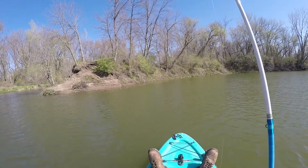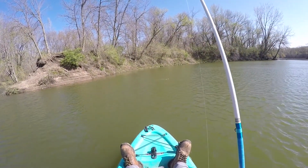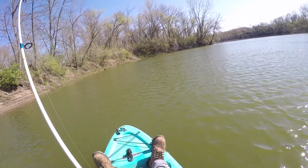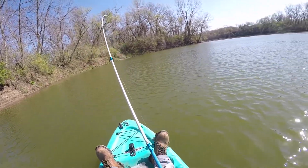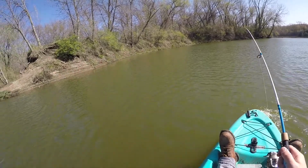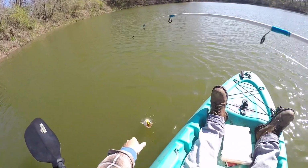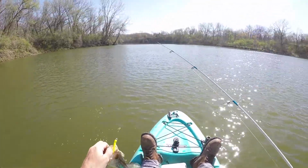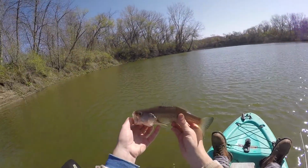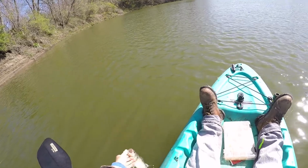There's a fish. Second cast, guys, after turning on the GoPro. Like I said, I think they're warming up on this shallow bank here that gets sun. I think this bank picks up sunshine earlier than the rest of this pond, so it's had the most time to get warm. So the last one I caught was just the same thing, cookie cutter, little largemouth.